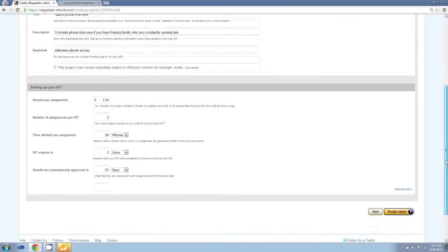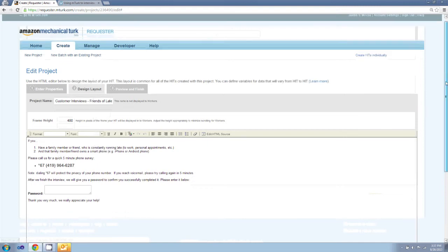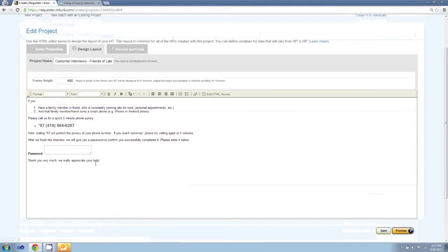The other metrics here, don't worry about those. Those are all documented elsewhere, and I'll go over those in the blog post. Once we've outlined our HIT, it's time to describe what the job is. Here it says, if you have a friend or family member who's constantly late and that friend or family member owns a smartphone, call this number for a 5-minute phone survey. It's really basic. If they meet these requirements, they call us up, and then we will do a customer interview with them.